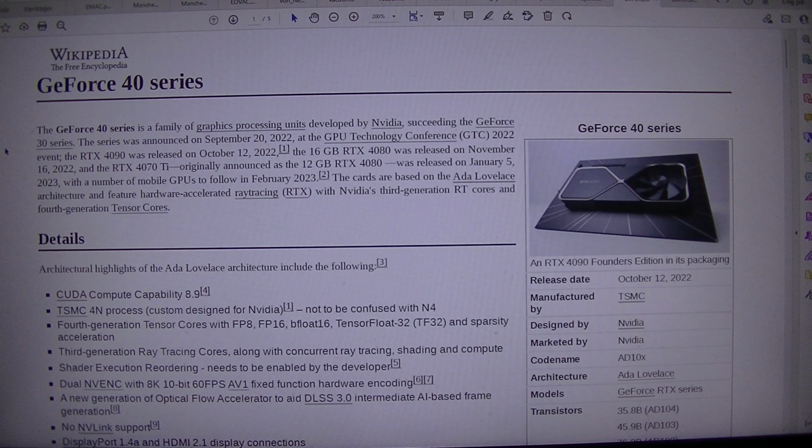An aftermarket AIB variant of the RTX 4090, Asus ROG Strix, on the bottom, next to an RTX 3090 Gaming OC, for size comparison. The GeForce 40 series is a family of graphics processing units developed by Nvidia, succeeding the GeForce 30 series. The series was announced on the 20th of September, 2022, at the GPU Technology Conference, GTC, 2022 event. The RTX 4090 was released on the 12th of October, 2022.